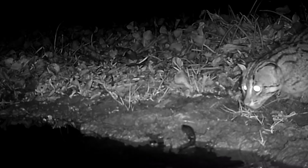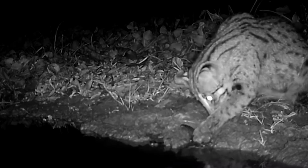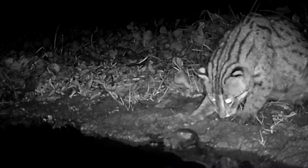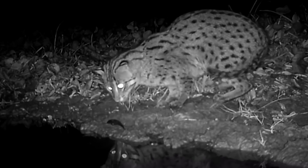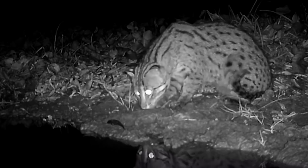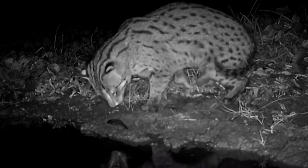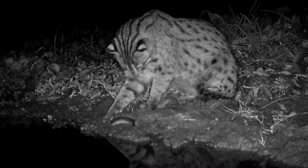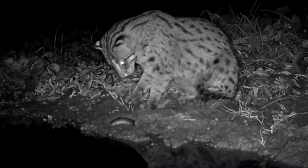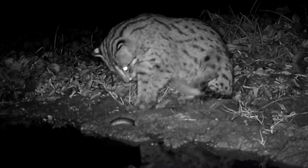So fishing cats just easily find all sorts of prey species in the fish farm. And for fish farmers, that's economic loss right there and then. And they have, I don't want to say a valid reason, but they have a reason to retaliate. So we have had multiple cases of them shooting fishing cats at night.